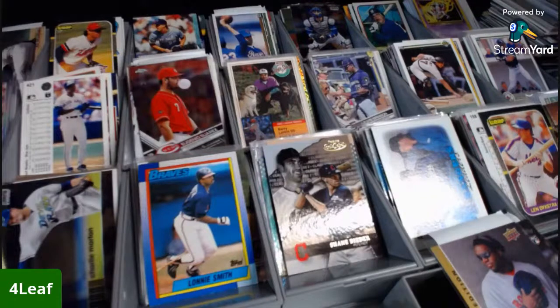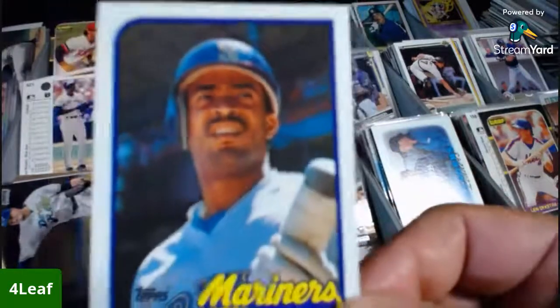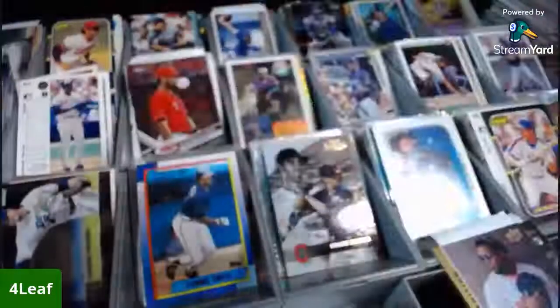I have one like funny poses with bats. Like, where you're holding your bat like you're not playing baseball. What is he doing with that bat? Got a disgusted look on his face. That's the kind of stuff we're looking at there. Crazy stuff.